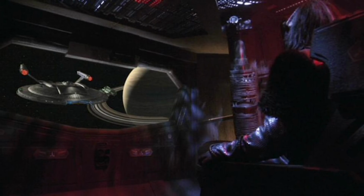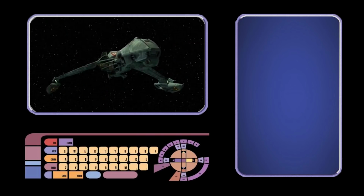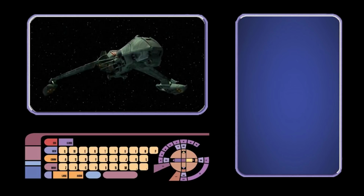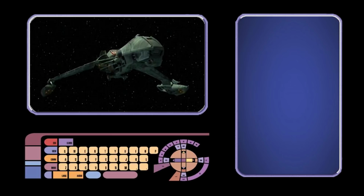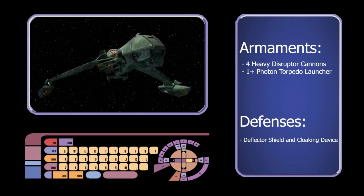It was a lot more advanced than the DX class ship, which was a United Earth vessel before the creation of the Federation. The ship is 210 meters in length and 157 meters in width due to its wingspan. It has a max warp speed of 6 and is equipped with a cloaking device. It has a standard crew of 350, but it's able to fit up to 1400. It's armed with 4 heavy disruptor cannons and 1 photon torpedo launcher. It's also defended by a deflector shield.